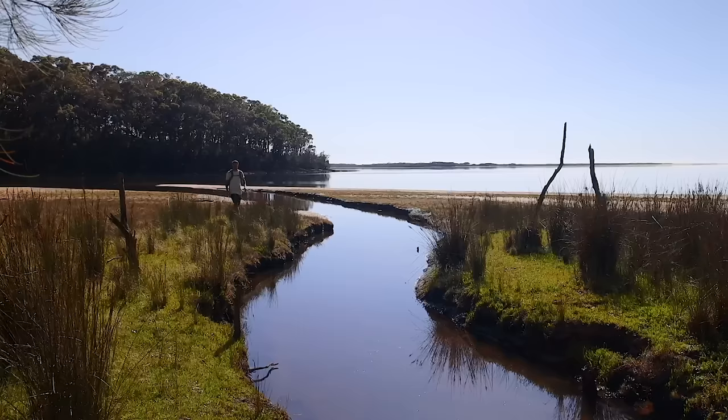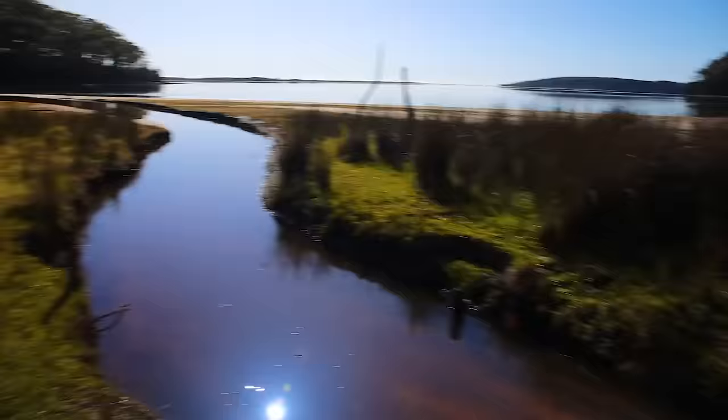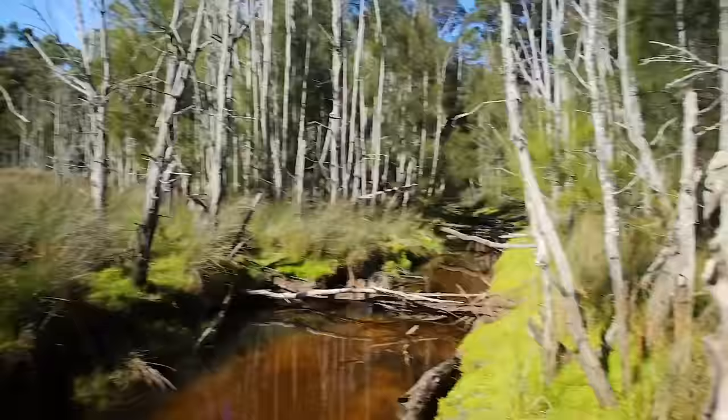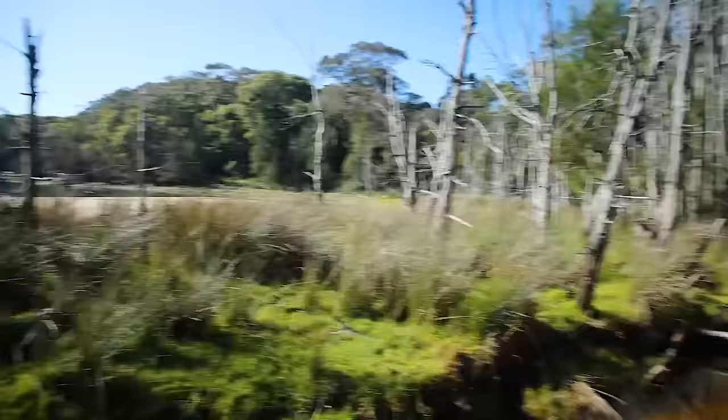Right, so we've got this creek flowing into the lake just here. Now this water's still gonna be too brackish to drink, but I reckon if we follow that up, we should be able to find some fresh water up into the bush. So we'll do that a bit later. My main priority now is I wanna go try and get the shelter set up, because I think that's gonna take a bit of time. We'll come back and try and find some water up there.